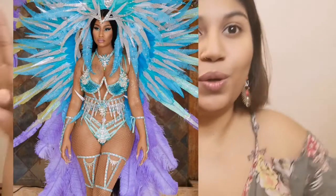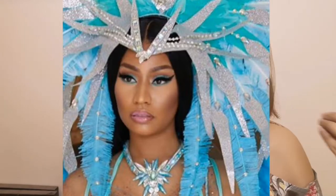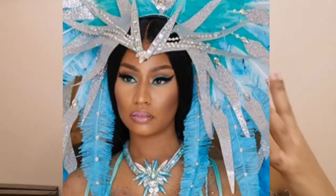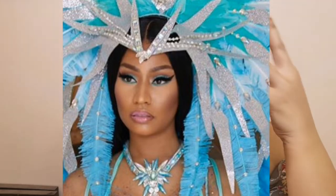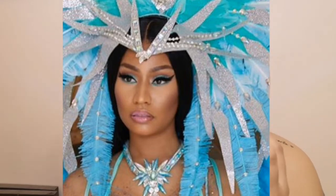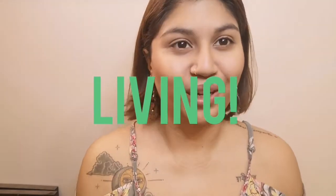So today I really wanted to recreate Nicki Minaj's Carnival 2020 look. If you guys haven't seen it, I'm going to be putting up the picture either here or fill up the whole screen with it because she looked amazing. And as soon as I saw that gorgeous minty green blue eye with the dark contour and the nude lip with the exaggerated liner, I was living, okay? And I had to recreate it for you guys.